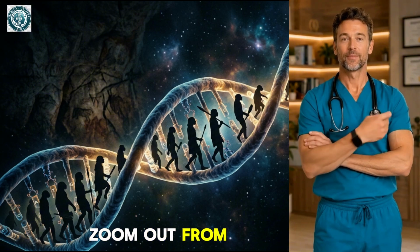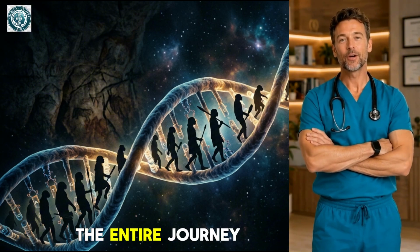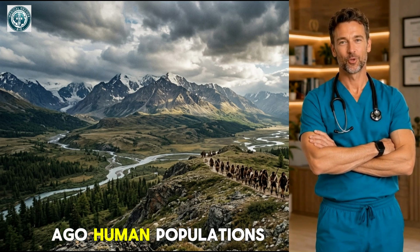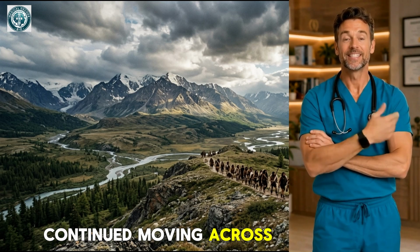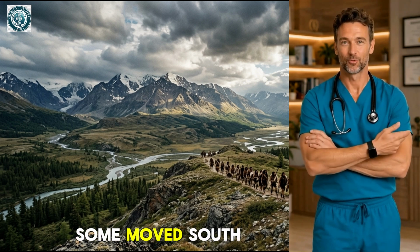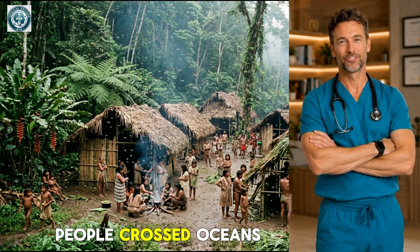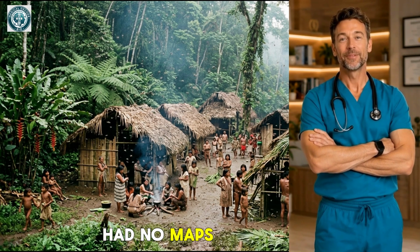And if you zoom out from that one rare condition, the entire journey of type O becomes even more remarkable. Thousands of years ago, human populations continued moving across Asia. Some traveled north, some moved south. Others followed coastlines and rivers. Eventually, people crossed oceans that early humans had no maps to describe.